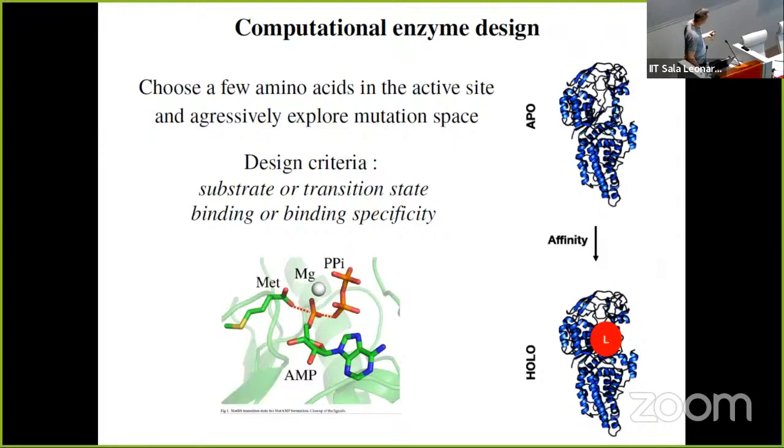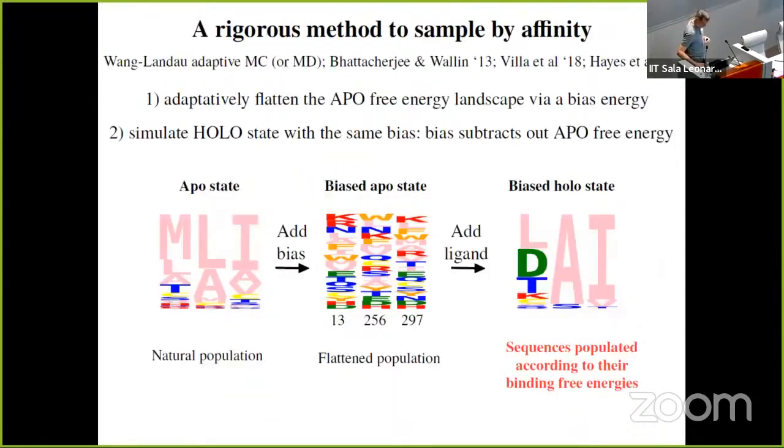Okay, now it turns out designing for binding, substrate, transition state, whichever, is actually a hard problem in this protein design universe, because you need to mutate your active site in such a way that you increase the stability of the holo system, but you decrease the stability of the apo system. And you need to do this with a single mutation. Each mutation has to sort of try to do both of these things. You've got a positive design problem and a negative design problem, and they're intimately coupled. Turns out that's actually hard. And if you work at it a little bit, you will find that it's hard, and people know that it's hard.